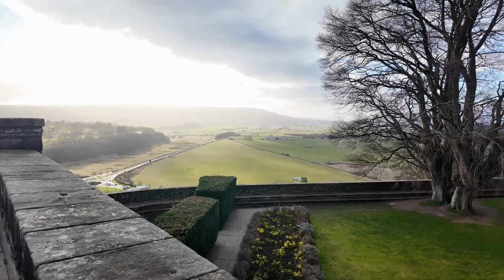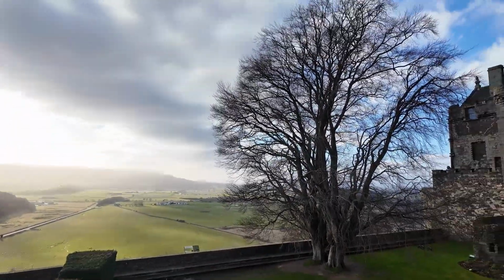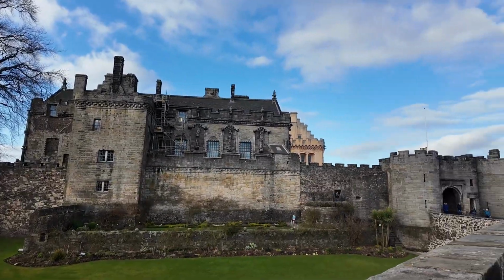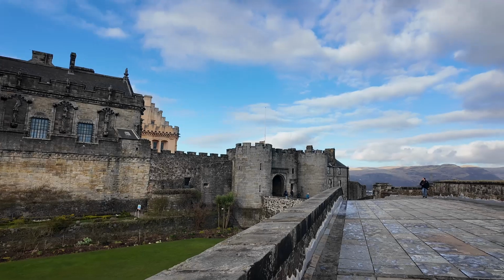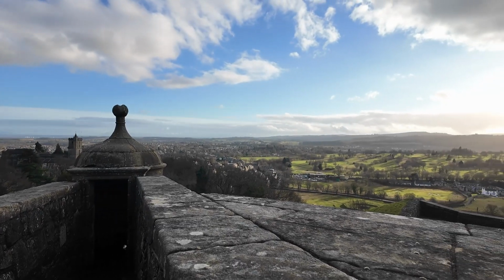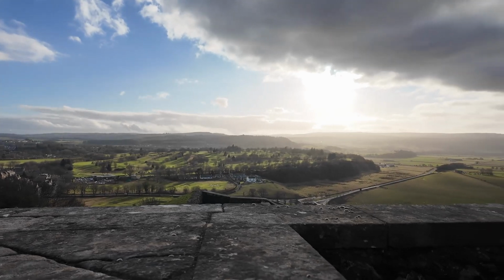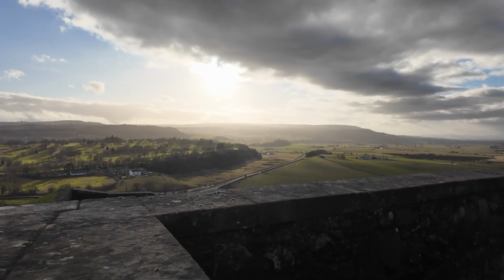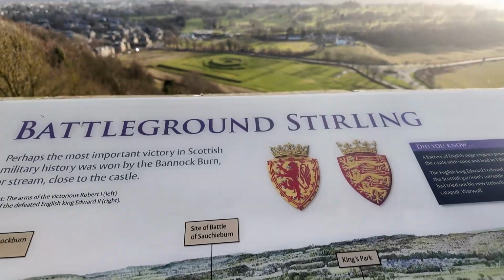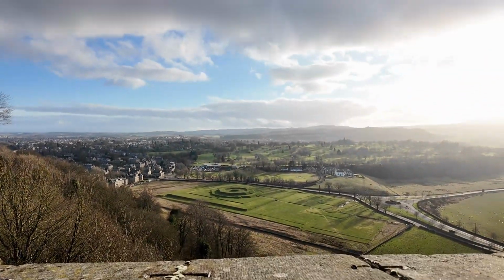Outside you can stroll along the castle walls with views for days, and that's when the history really hits. We looked out over the exact fields where the Battle of Stirling Bridge took place in 1297, where William Wallace, the Braveheart one, led a much smaller Scottish force to a surprise victory against the English. It was one of the first major battles of the Wars of Scottish Independence and totally shifted momentum in favor of the Scots.